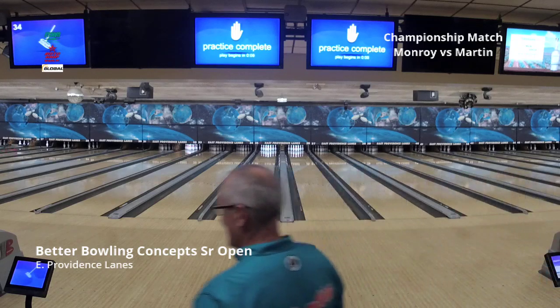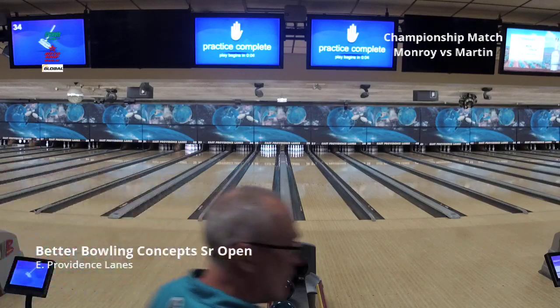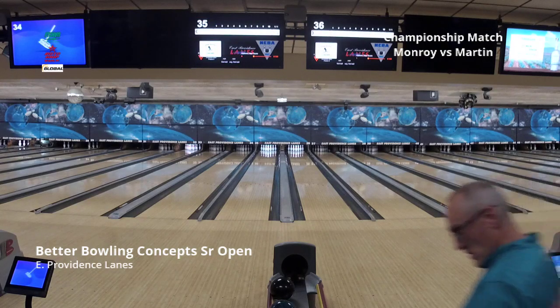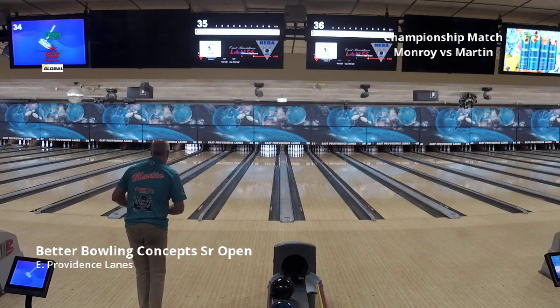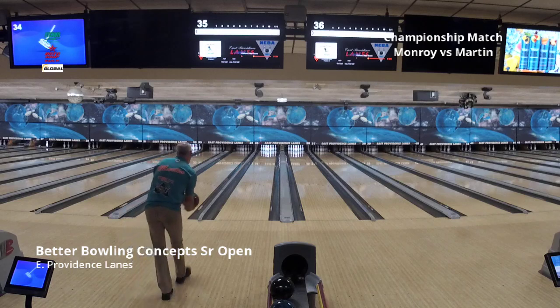Both guys coming off 250 should make for a pretty exciting match here. The cut to get to the top 12 was plus 46. And it was all righties. I don't know how many lefties actually bowled, but I know Rob Green, Jim Dumas. I only saw a couple, Sol actually. Yeah, there was only a handful of lefties here, but none of them made the cut. Sol was in the cut for a while.